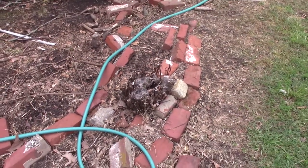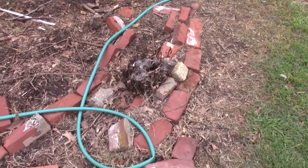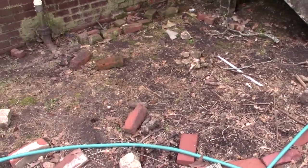We're thinking about gathering all these bricks up and trying to make a decent flower bed in the front yard, or maybe even using them to make a fire pit. We don't know yet, but I have to find something to do with this awful looking area.